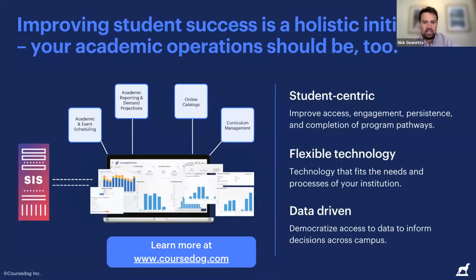With all that said, I want to give a quick overview of how we at CourseDog help institutions maintain a single source of truth and optimize the curriculum process. So first off, we start by integrating with your student information system. And what this helps do is it really drives home what we talked about earlier with transparency around the data. So we don't necessarily want your instructors or faculty members walking down the hall looking at old bulletins when they go to propose a new program. They want to have the most up-to-date information.